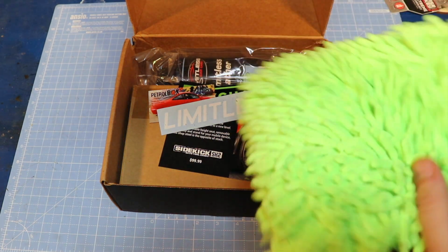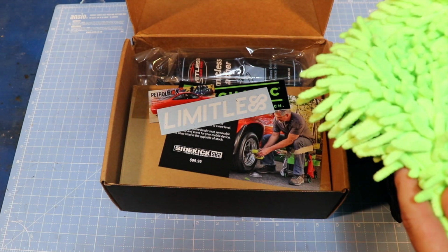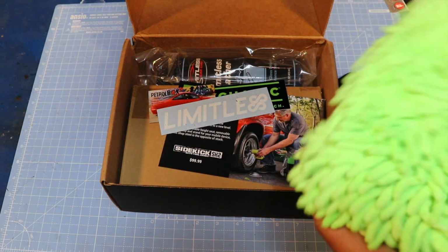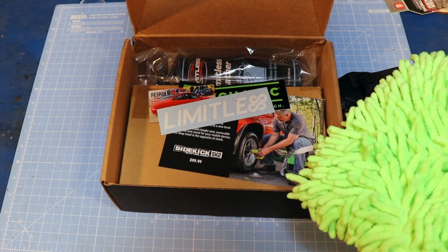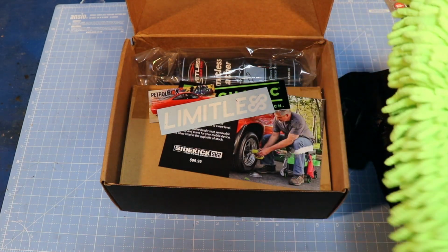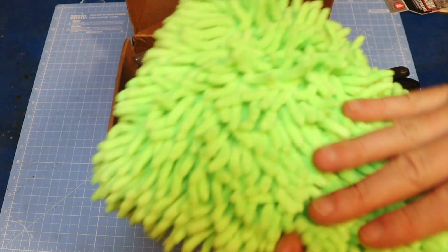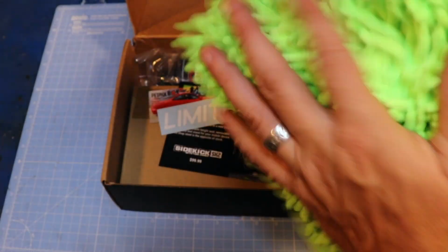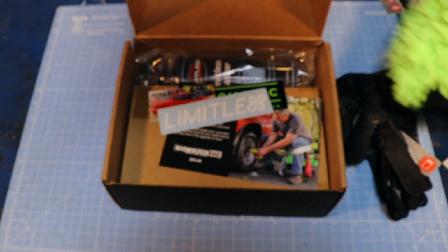This is the Rag Company. They have really good towels, I love their microfiber towels I've gotten in some of these. They seem to specialize solely in the microfiber and the mitts, I guess you call this. Very nice quality there. I know y'all can't tell how soft it is, but the fibers seem super soft on this. This will be a great car wash mitt, so looking forward to using that.